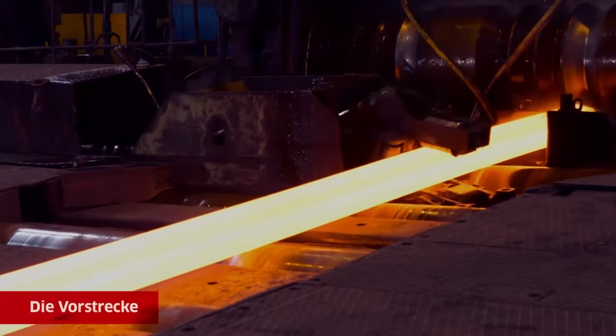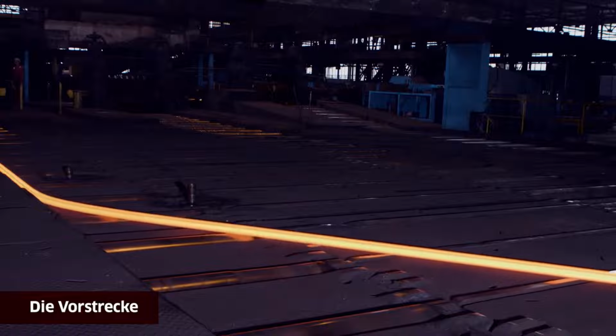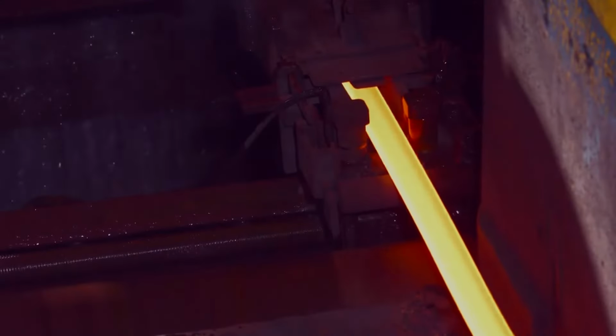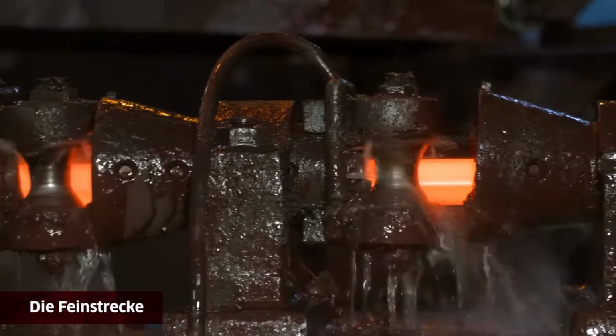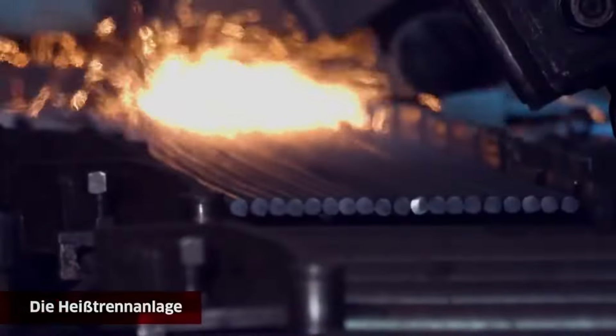The intermediate rolling line reduces and shapes the pre-rolled material further, enhancing dimensional accuracy before final finishing in later stages. The walking beam cooling bed cools rolled steel uniformly, preventing deformation and ensuring consistent mechanical properties for subsequent processing stages. The hot cutting unit precisely cuts steel to required lengths.